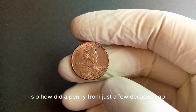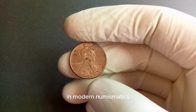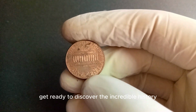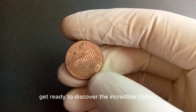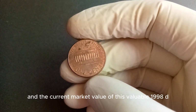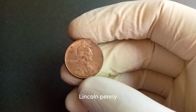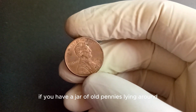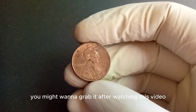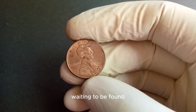So, how did a penny from just a few decades ago become one of the most sought-after pieces in modern numismatics? Get ready to discover the incredible history, fascinating details, rare error secrets, and the current market value of this valuable 1998 D Lincoln penny. If you have a jar of old pennies lying around, you might want to grab it after watching this video because this coin could still be out there waiting to be found.